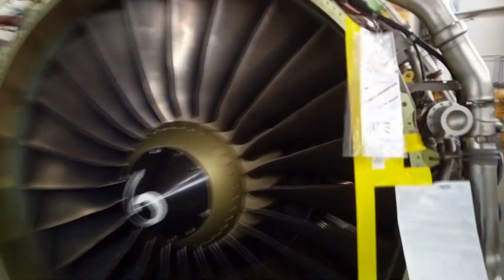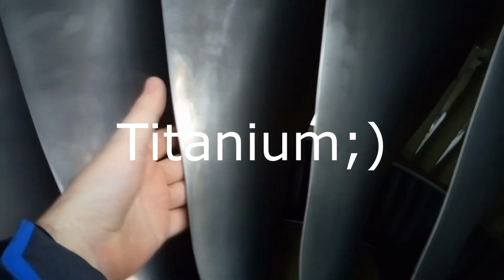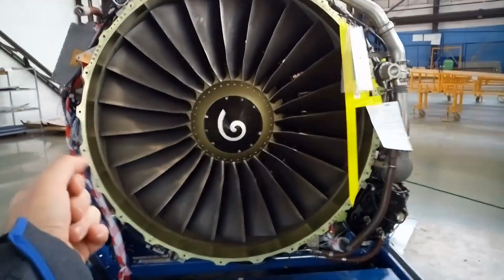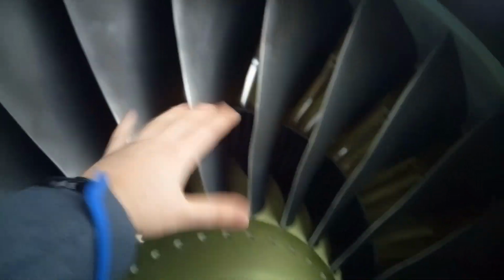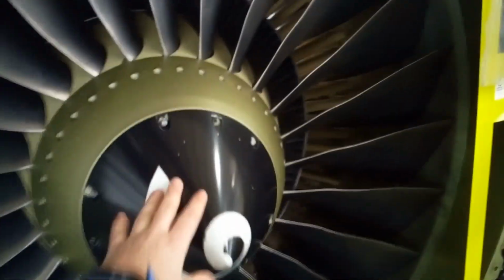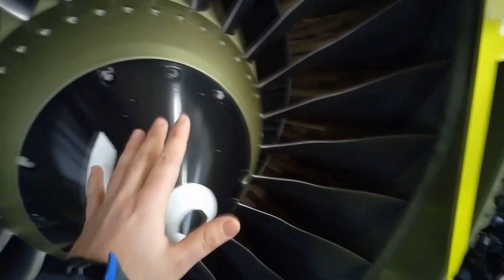Also on a MAX we have fewer blades compared to this fan, and these fan blades are made of metal, as you can see. You can hear metal. And on a new generation of CFM engines it is some kind of composite material. So the fan blades are made of composite materials. The spiral, as you can see, is a standard spiral we can find on CFM engines. Later maybe I'll film a video about what this spiral means.